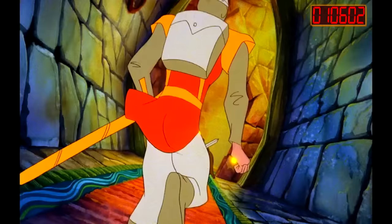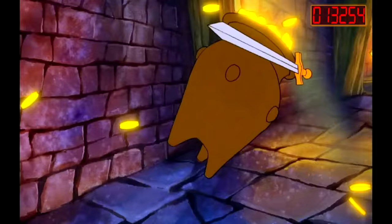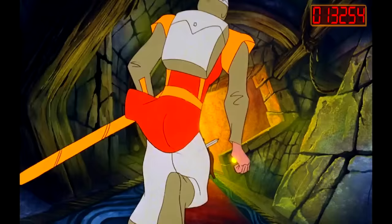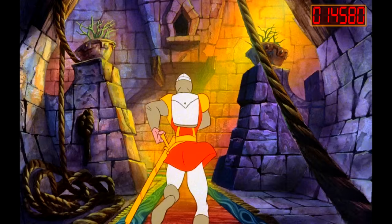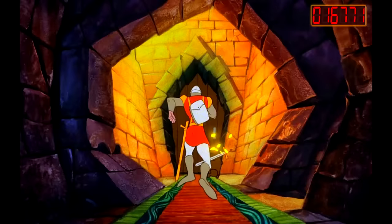Perhaps the most incredible graphics of the early 1980s were those seen in Dragon's Lair. Leveraging the huge storage potential of Laserdisc technology, it was a bona fide interactive movie. Too bad it wasn't much fun to play.